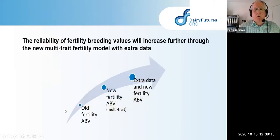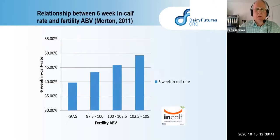So what we saw was the old fertility was good. It stopped the decline. The new fertility model, the multi-trait in 2013, was better. And what we've been able to do now is really push a lot more data into that, add genomics, and the accuracy now is so much better compared to where we were, back in 2003. So we do measure that. We actually look at our breeding values, and what we're able to do is validate that. So we look at our fertility breeding values of our bulls.